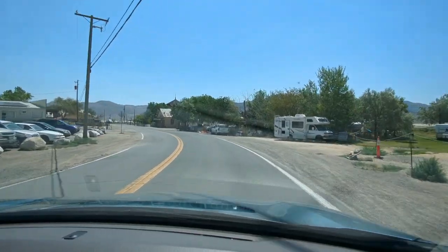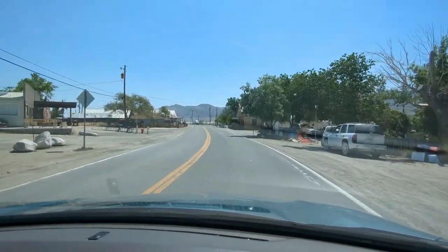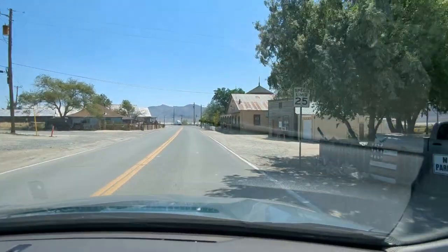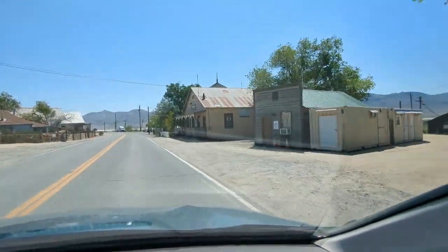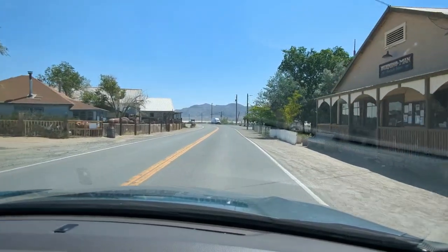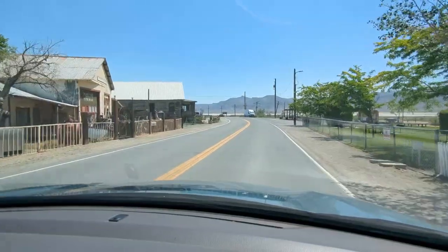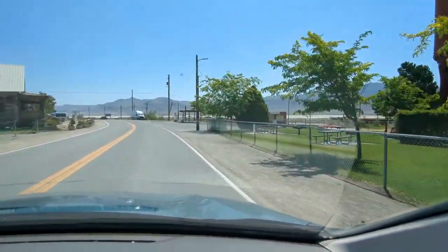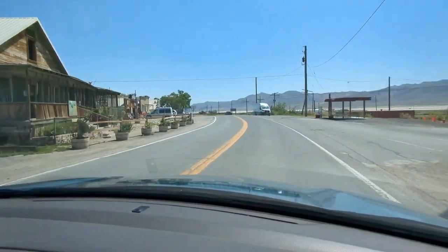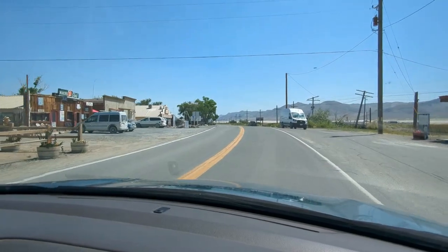This is like downtown for sure. We've got bike commuter parking. Nice little park. I have a feeling this town really thrives on the Burning Man crowd coming through here.